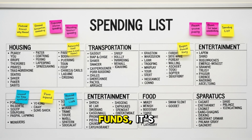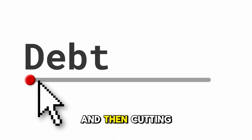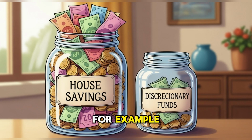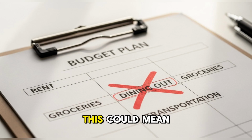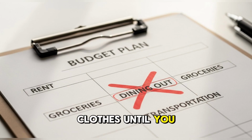When allocating your funds, it's important to prioritize your spending. This means spending money on the things that are most important to you first and then cutting back on less important expenses if necessary. For example, if you're trying to save for a down payment on a house, you may want to prioritize your spending towards your savings goals. This could mean cutting back on discretionary spending like eating out or buying new clothes until you reach your savings goal.